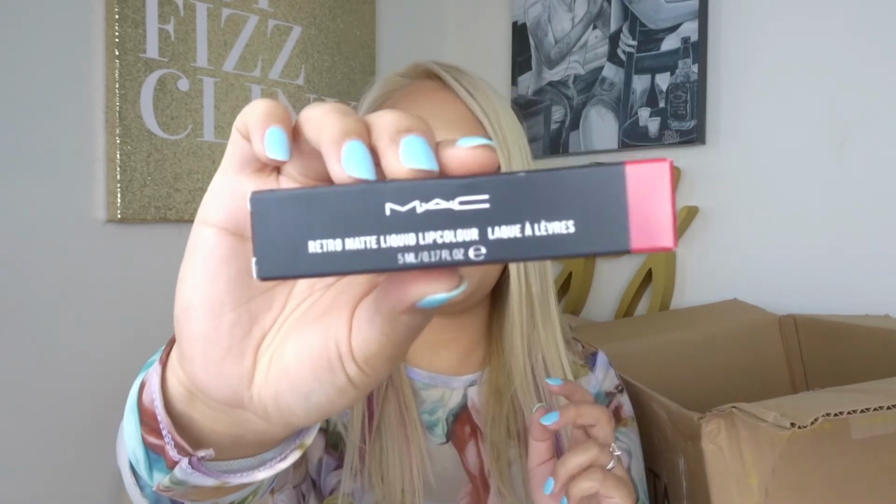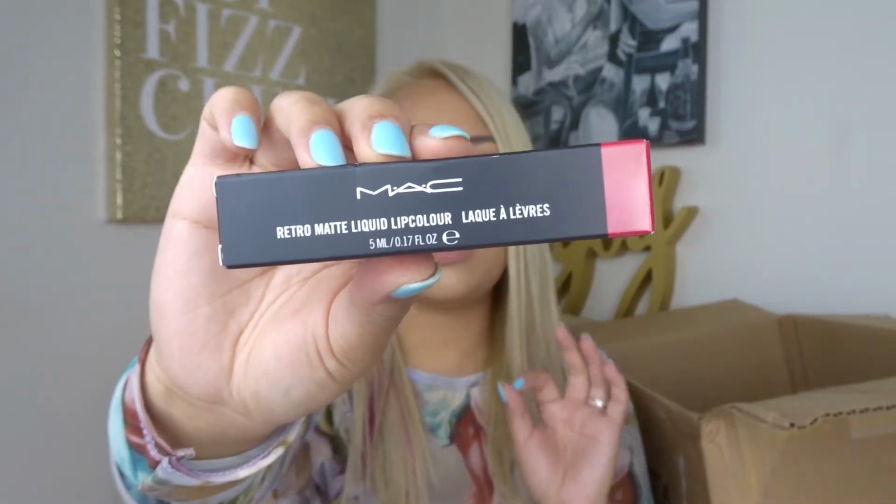So the first thing is the MAC Retro Matte Liquid Lip Color. And this one is in the shade Dance With Me. This is the most gorgeous red I've ever used in my life. This red is so pretty. It's kind of like a berry red, but not too berry. It's honestly just so stunning. I lost it with my purse from my car break-in. That's old news. So I definitely wanted to replace it.